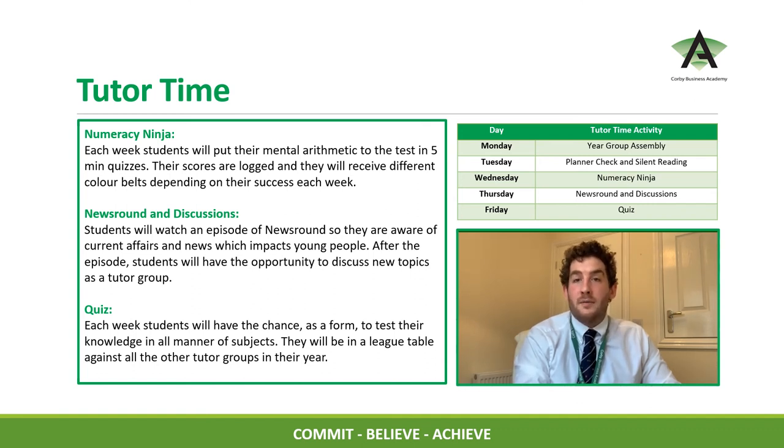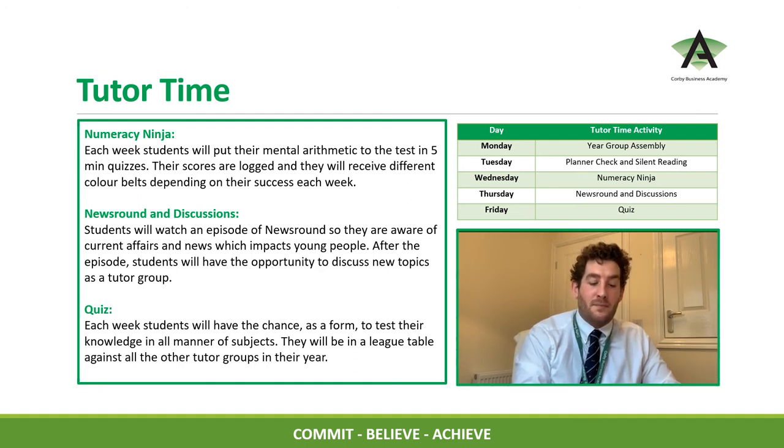On a Friday, students have the opportunity to take part in a quiz. This quiz will look at all different types of knowledge. As a tutor group, their points will be added to the league table to see which tutor group at the end of each term and ultimately at the end of the year will come out on top.